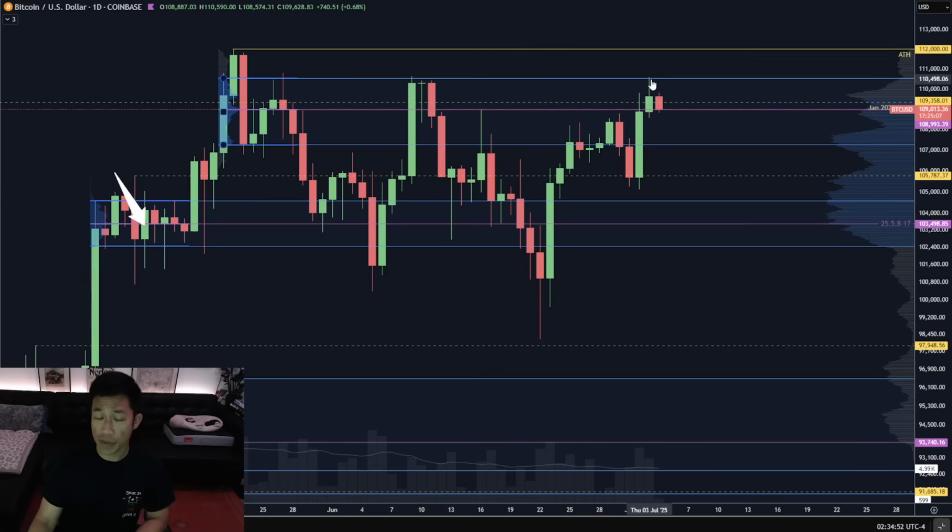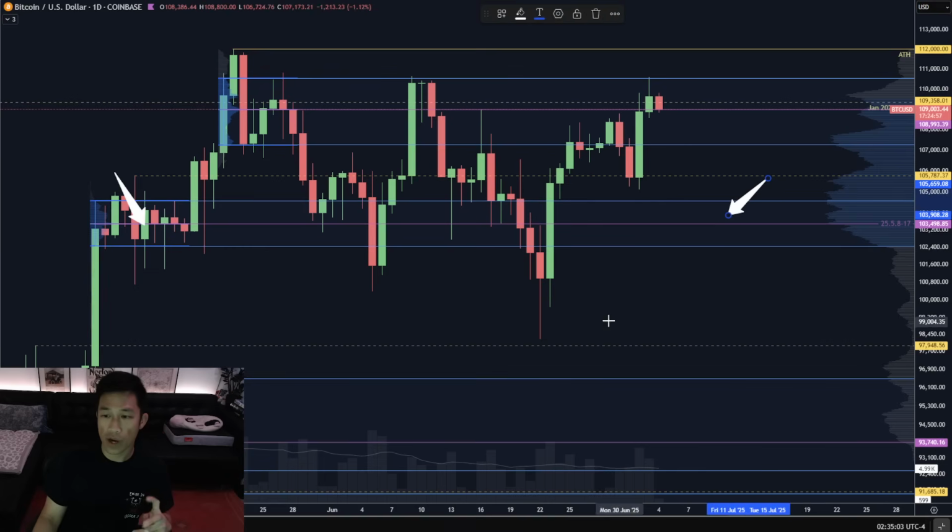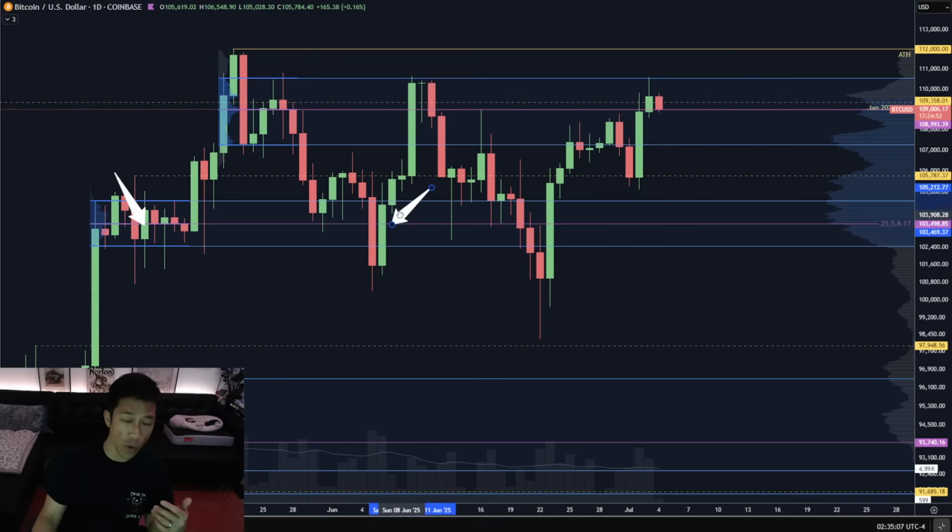Again, another picture perfect rejection from the value area high. So the sellers are present, playing defense, doing what they have to do against the all-time high supply, but they're not advancing well unless they can hold under 103,498.85 as step number one. So far, they've not been able to crack under it and hold a lower high under it.